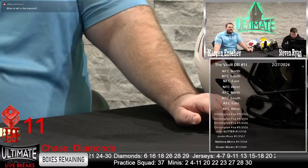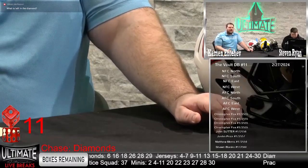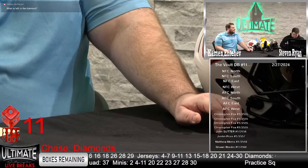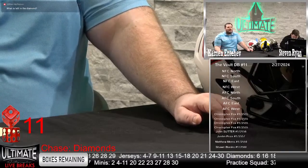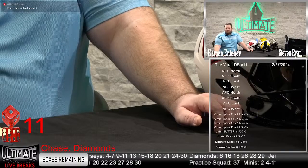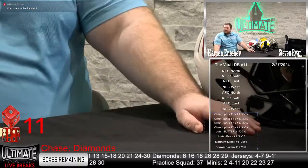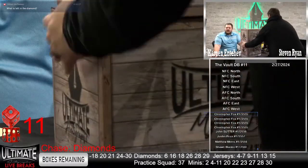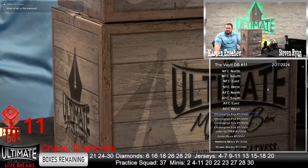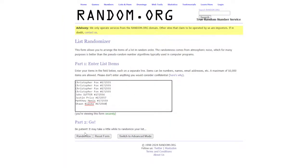The double box break is going to have 1 from the old, 1 from the new. So you'll be eligible to get a headliner in both boxes at the moment, Steven. Because you can get the old headliner, Jared Goff, and then the new headliners as well. So that's the place to play for sick authentic helmets. Now that the vault is gone, it is a break room staple. The diamond helmets, absolute break room staple.